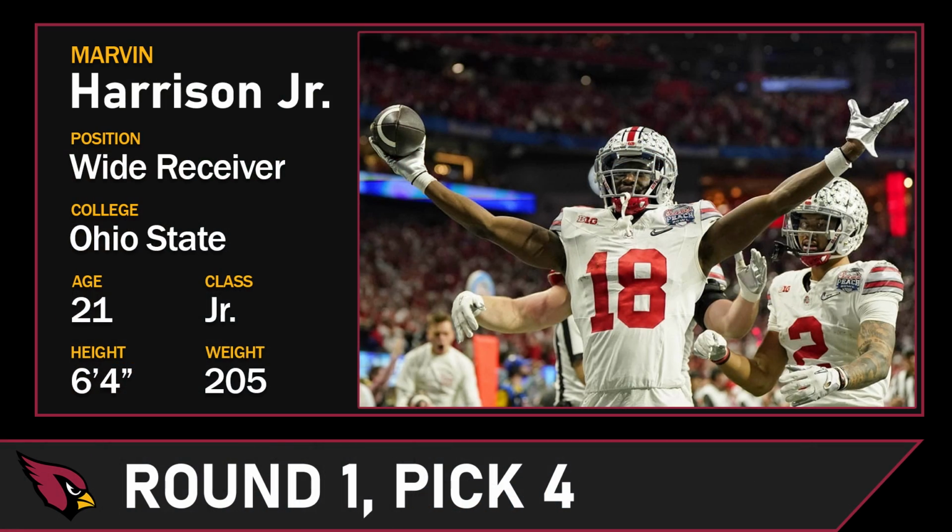So with pick 4, no surprise here, I'm going with Marvin Harrison Jr. The obvious pick of the wide receiver out of Ohio State. He's 21 years old, 6'4", 205, has amazing athleticism, has everything you're looking for, is truly an elite prospect at a position of need for the Cardinals. Now, if there is some sort of trade back scenario, I would project Rome Odunze as the pick here, but with a stick and pick, to me, it seems obvious that it's Marvin Harrison Jr.